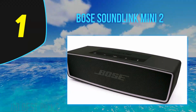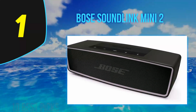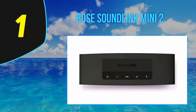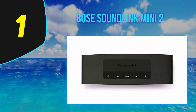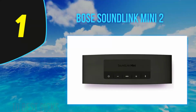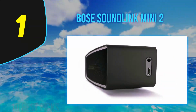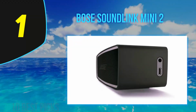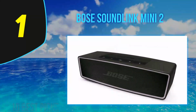It has the same iconic look with the same sturdy metal enclosure as its predecessor, albeit a new micro-perforated steel grille. It is a hefty 1.5 pounds, which gives it a nice weight to resist vibration. Size-wise, it comes in at about the middle of the list at 3.7x7.1x2 inches.